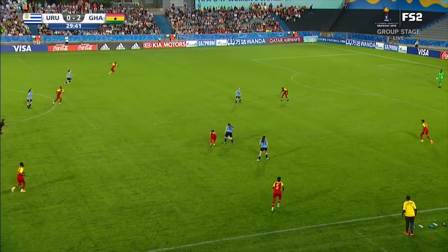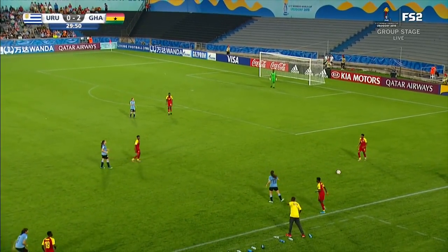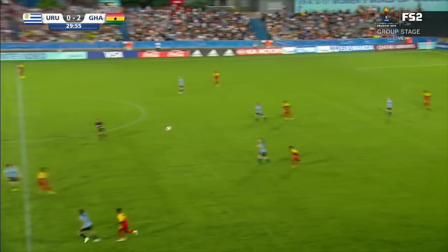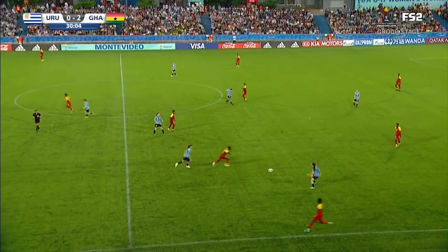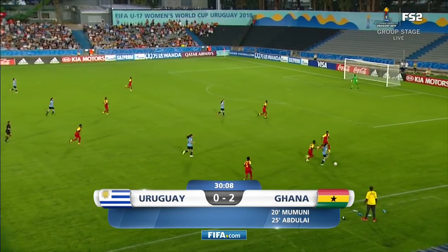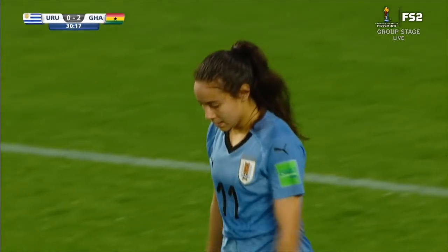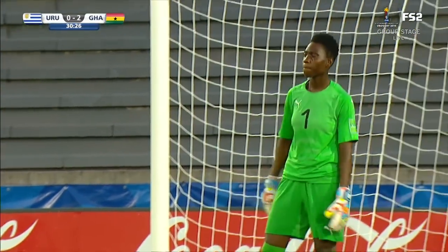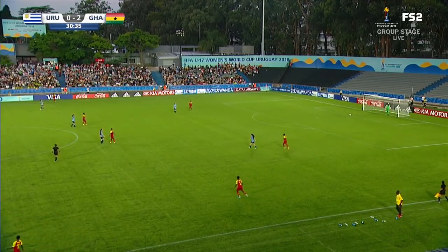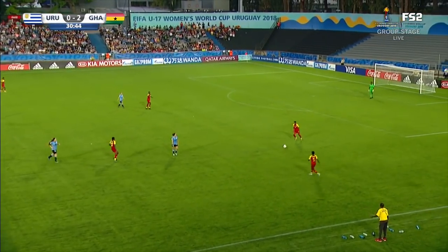I think they're actually going to change it round a bit, and we'll come back to that and see what Uruguay can do here. Oliveira gets involved. Well, that's dropped for Pizarro. Being tracked all the way back by Bugre. And the goal kick is the upshot. Evans Adote urging his players on. He wants more. Half an hour played. His Ghanaian team lead by 2-0. Here's Elizabeth Opong.